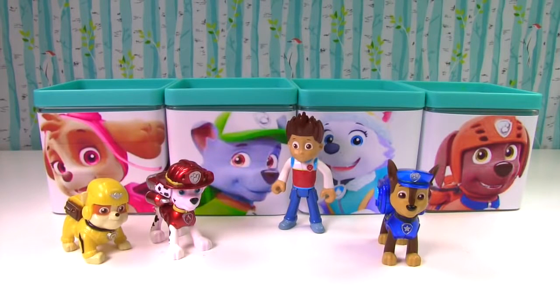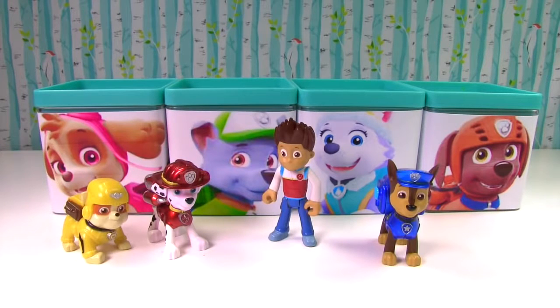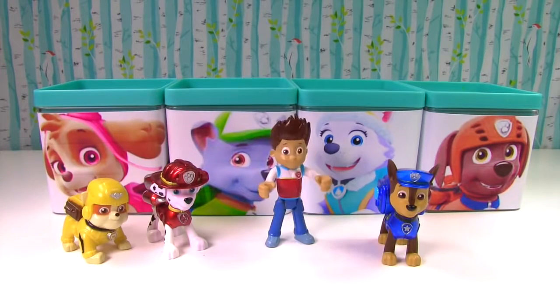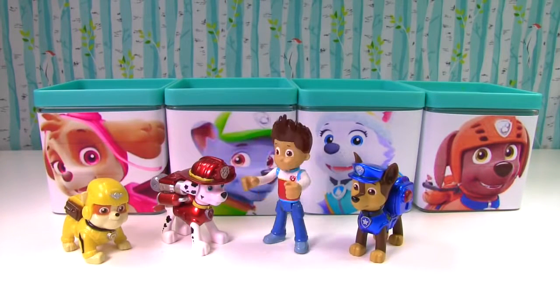Pups, thanks for coming so quickly. I found these Paw Patrol surprise blind boxes, and I think they're full of toys. Wanna help me open them up? Of course I do. Should we start with Sky? Yes, let me hop up there and see if I can open it up.